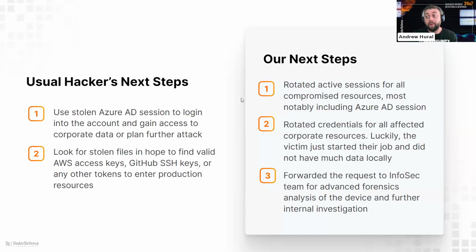From the defender's perspective, first of all, you need to rotate active sessions. You want to make sure that all compromised systems and all compromised resources are taken care of, most notably the ones including Azure AD sessions. Again, rotation of credentials. In this particular case, we were lucky enough that this victim had just started his operations, and he had just a couple of accesses granted, and so it helped a lot to localize and restore the initial state of security for this company. But again, it was really something impressive.